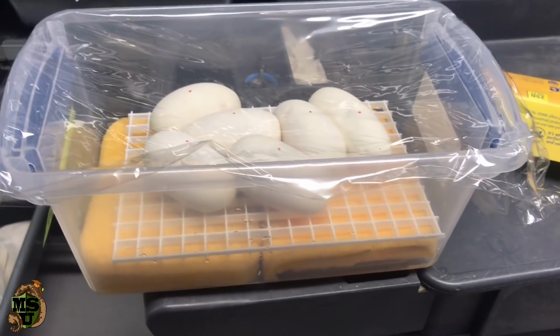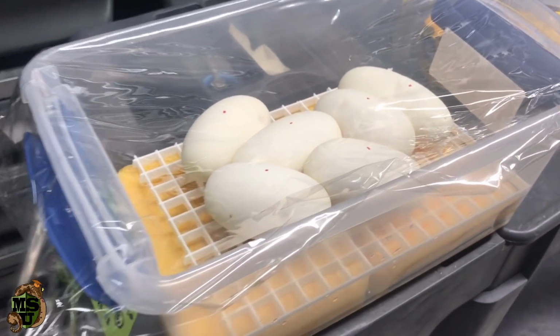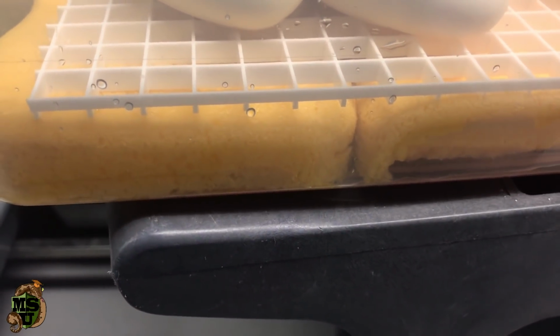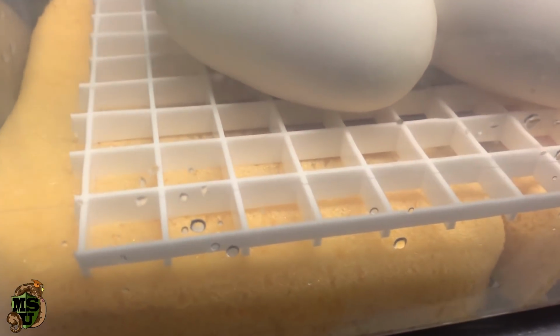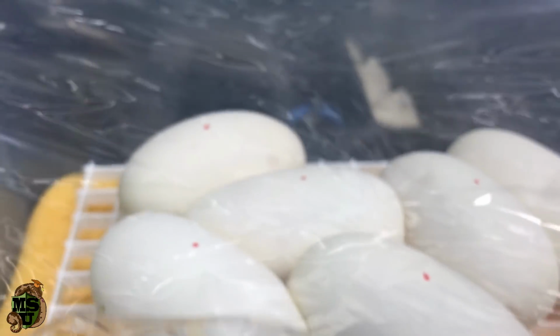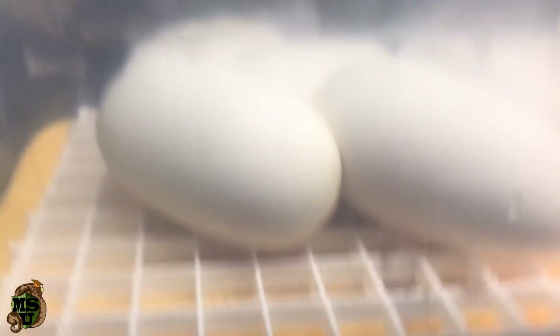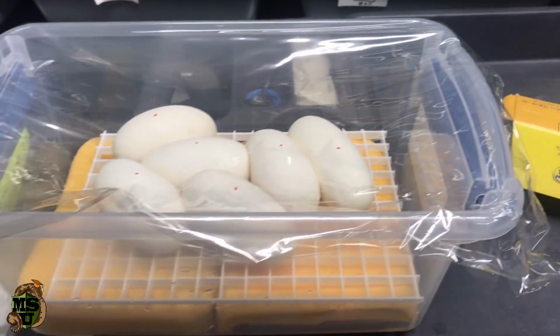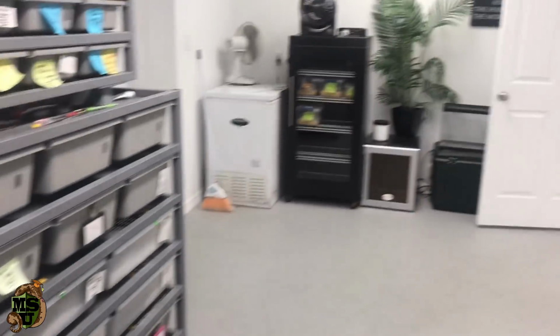So let's set it up in the egg box, and I'll show you that in a minute. We got the eggs in the egg box, the nice 6 beauties. I got my sponges on the bottom with water in them. I have my little diffuser crate above it. Eggs are sitting on top of that, so they're not touching the water. We got plenty of moisture in there. I got my saran wrap on top, and I'm going to seal these things up. And we're going to go put them in our Serpents incubator.